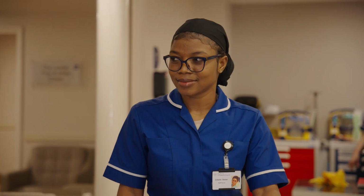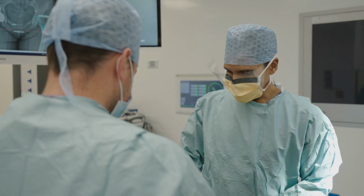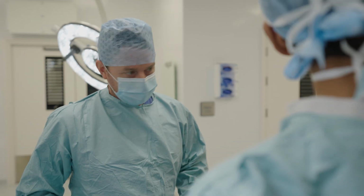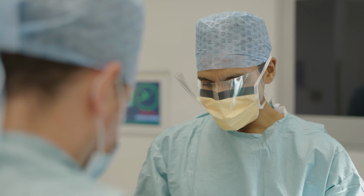I choose to work at Hospital of St. John's and Elizabeth's because there's a great team supporting me. So starting from your outpatient care to your physiotherapy care, pre-assessment, and theatre staff, I think it's extremely important I have the right backing and the right support so I can give you a great outcome.